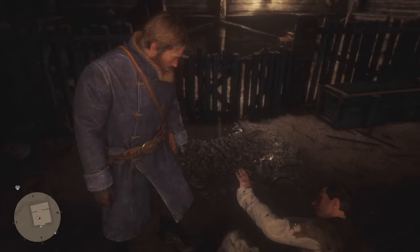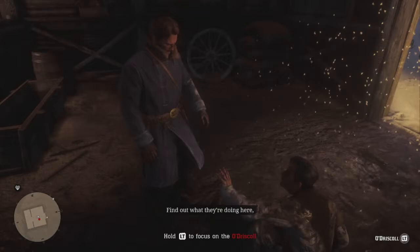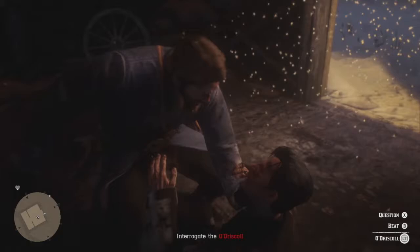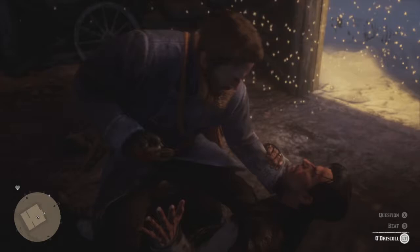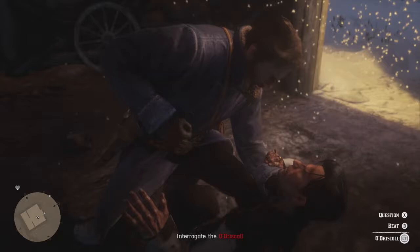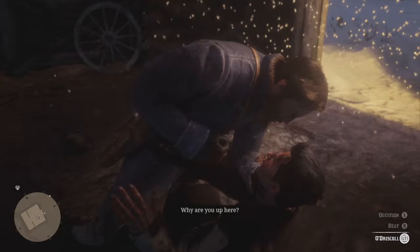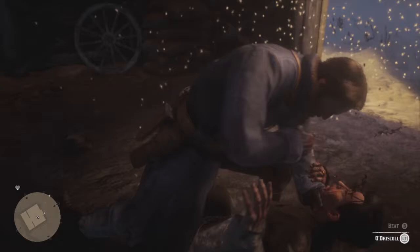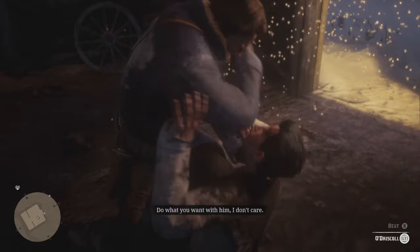Should I kill him? No. Not yet. Find out what they're doing here, and where Colm is. Oh, this son of a bitch will talk. Where's Colm O'Driscoll? With the others. At an old mining camp southwest of here. Near the lake. What are you bastards doing? Why are you up here? We're fixing to rob some train. Gonna blow the tracks. I don't know more than that, I swear. Well, I would say it looks like you have this, Arthur. Do what you want with him. I don't care. But bring that horse when you're done. Whoa.